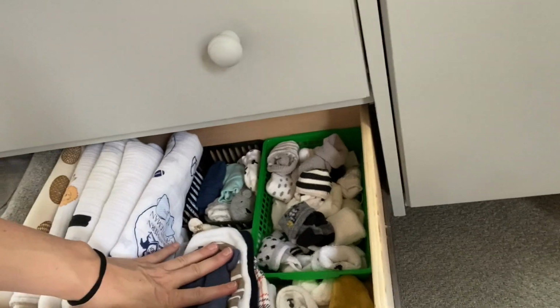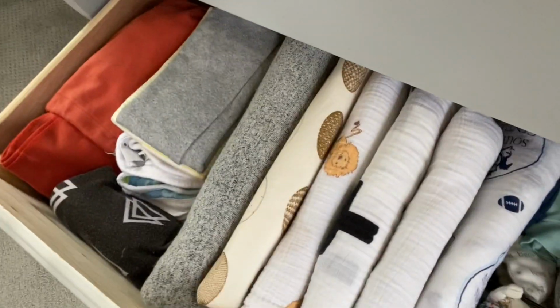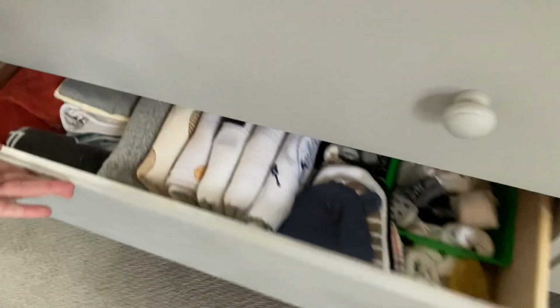Here I have his hat. He has a few little booties, socks, and mittens. And this is some swaddles and burp cloths, his Moby wrap. I don't know if I'll leave that here. And his nursing cover, one of them that I have.